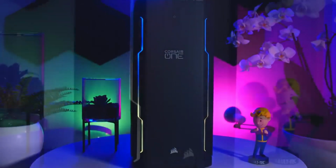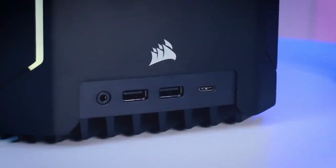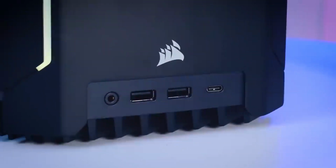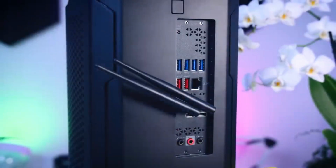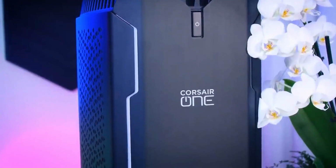But in return, you'll get a compact chassis with a striking design, a bevy of ports and hardware that's powerful enough to run the latest and greatest games at the highest possible settings. While the One i300 won't be in everyone's price range, it's well worth thinking about if you can afford it.